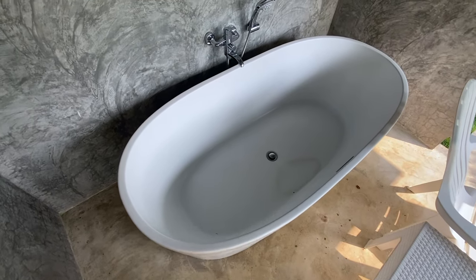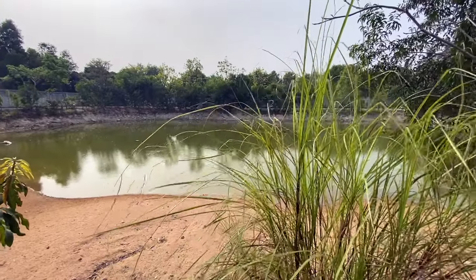Ta-da! An outdoor bathtub. Normally, I don't get that excited about bathtubs. But I mean, it's outdoor and it has lake view. This is probably the first time I ever see this. It's actually the second time. We once stayed in a glamping tent in France that also had a bathtub with lake view. But it's definitely something unique. And I think if all goes well, the sunset will be right over the lake. So this is definitely something we have to check out tonight.